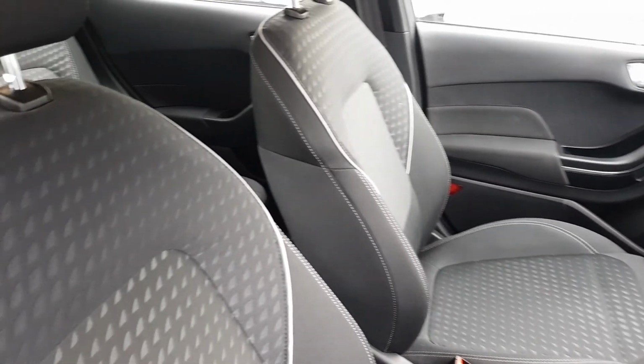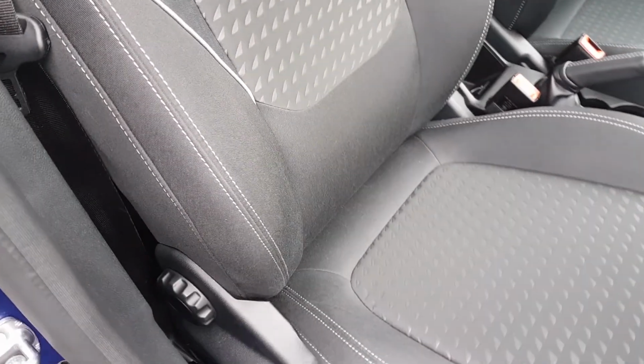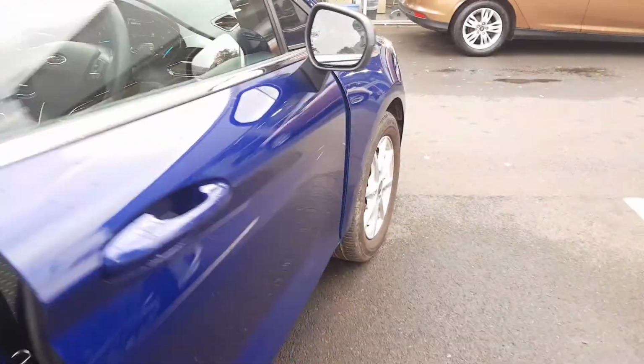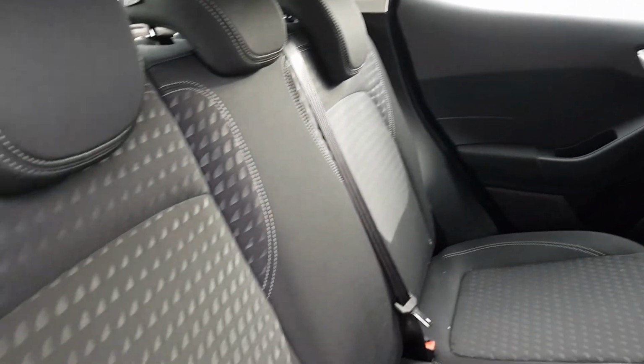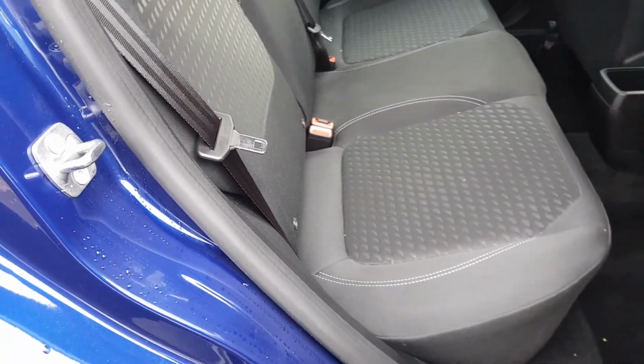Moving over to the seats, full cloth with that high contrast white stitch looks great and provides fantastic comfort while driving. The 5-door model Fiesta is popular amongst smaller families. Plenty of space in the back, room for up to 3 passengers, as well as Isofix on those outer seats in case a car seat is on board.